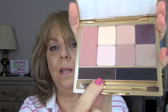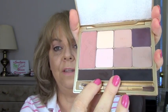And then I have on the brown as my eyeliner. I do love that it has the black and the brown because, you know, you can use those in the outer part. You can line with them. I just think it's great.